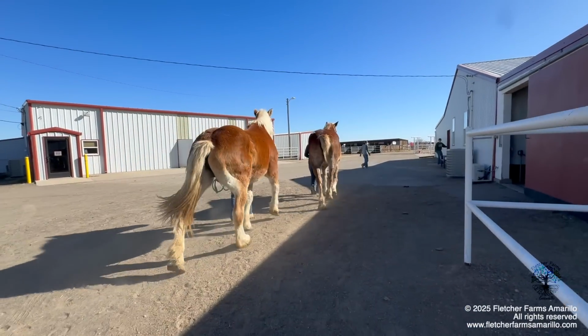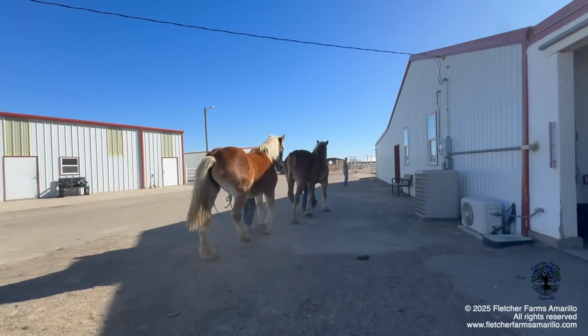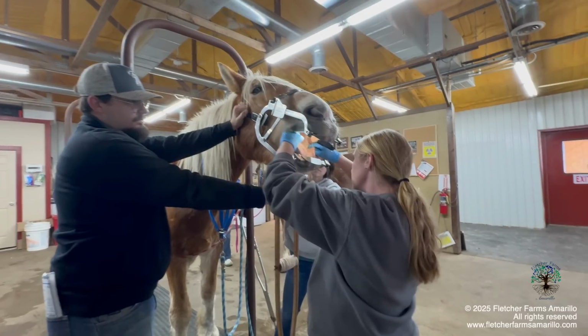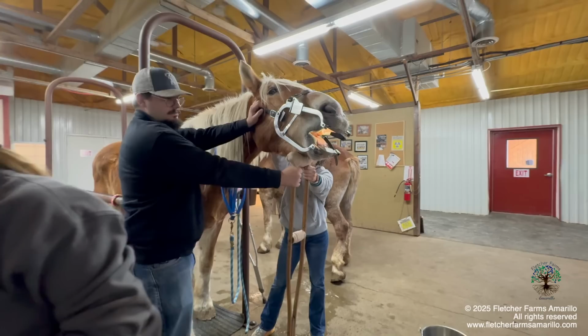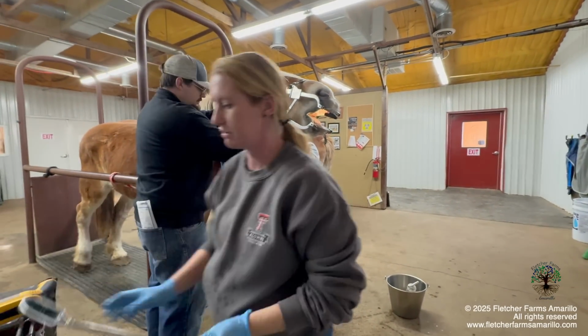We got Riley and Angel to the vet so they could get their blood work done, their teeth done, and just get a regular checkup before they were going to get turned out with the rest of the herd. Riley and Angel both got their teeth floated. Their teeth were in pretty good condition, however, they hadn't been taken care of in quite some time. So Dr. Wagner got these sharp points taken off their teeth so they would be a little bit more comfortable while they were eating.